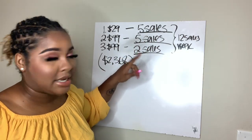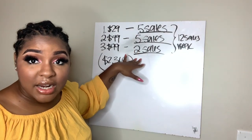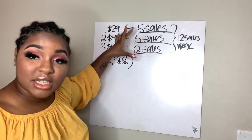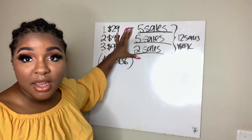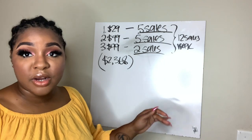Because if you end up altering these numbers a bit, and you end up selling more than 2 of this $99 product, or more than 5 of this $49 product, that's completely fine. But this is just a basis for you to start with. So your basis is always going to be either hit these numbers right here, or hit your $500 goal for that week. Whichever comes first is fine.